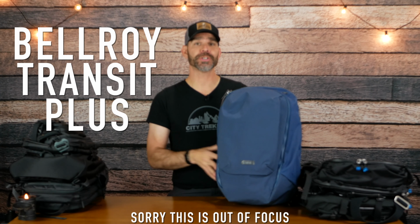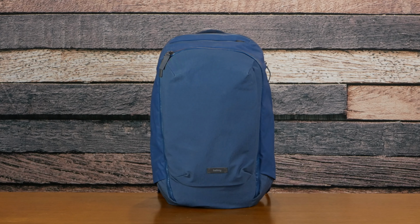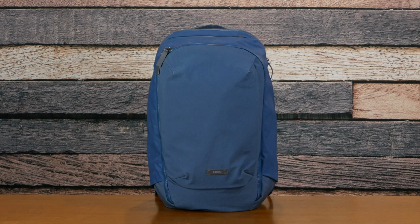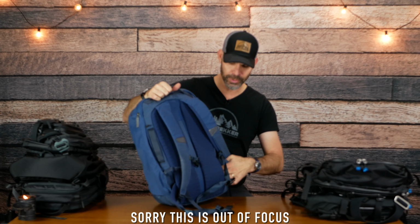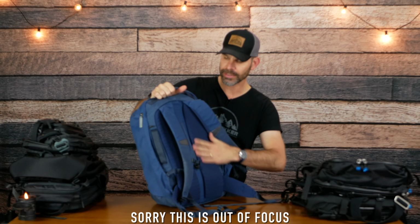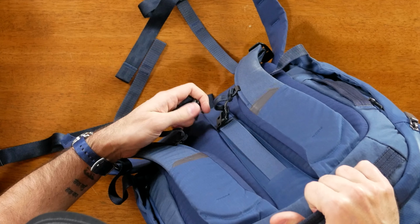This is the Bellroy Transit Plus in Beta Blue. It's 38 liters, a great travel backpack, has a good harness system with a waist strap that can be stowed if you're not going to be using the waist strap here. Some good padding on the back, comfortable shoulder straps, magnetic sternum strap.